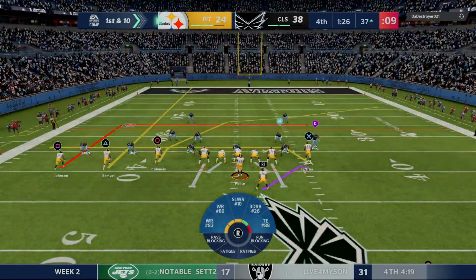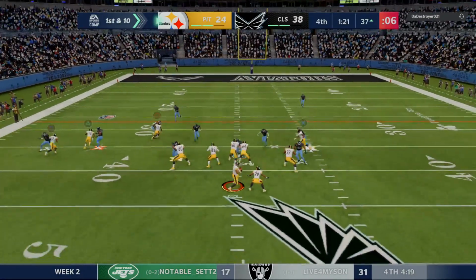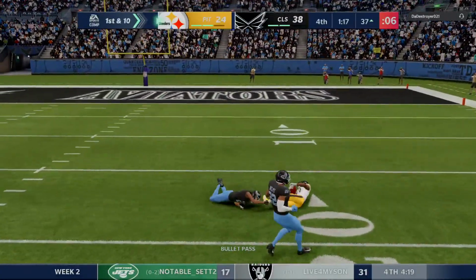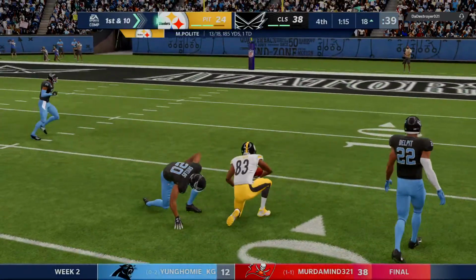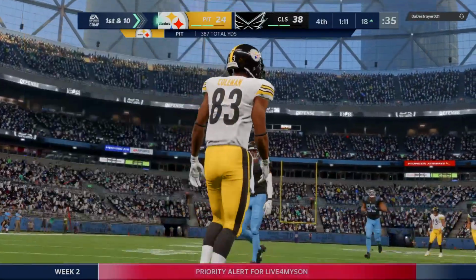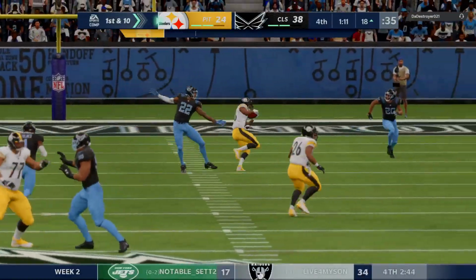Line of scrimmage, the 37 on 1st and 10. They'll look to throw again. And he's got his man in stride, complete. And they'll wind up getting this one all the way down inside the 20. Back-to-back receptions for him, and it's another first down.